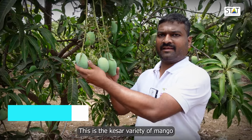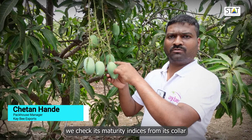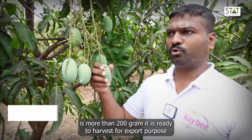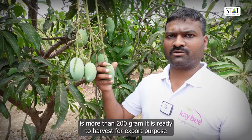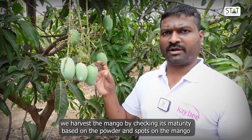This is Kesar variety. We check the maturity indices on the collar. We check the size. We have 200 grams plus and harvest for export. And the other is powder, which is a spot.